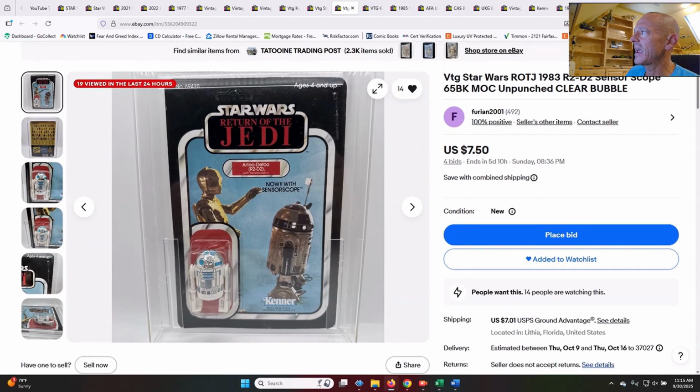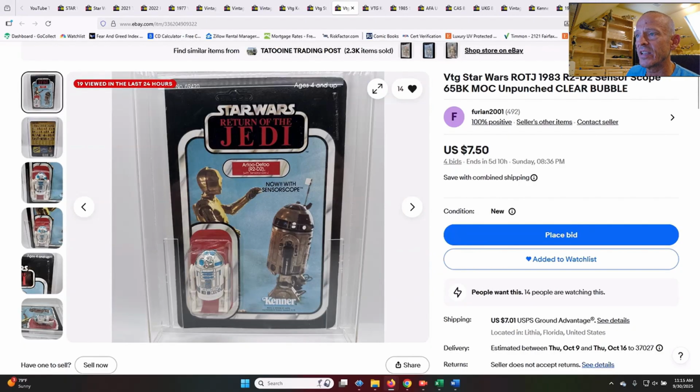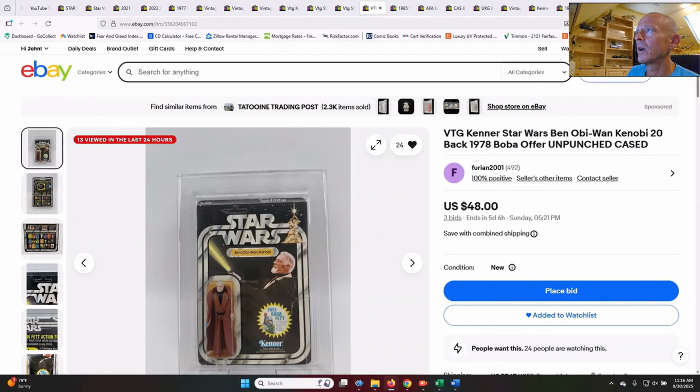And then he has an ungraded 65 back B for R2-D2 sensor scope. That looks to be a clear blister, or if it's not a clear blister, it's as close as you can get. Some light rippling on the top of the blister there, but this is probably an 80 grade overall. Some light scuffing on the card on the right-hand side. I'm assuming that's not a reflection from the camera, but it's an unpunched beauty. That one's at $750. Really nice one there.